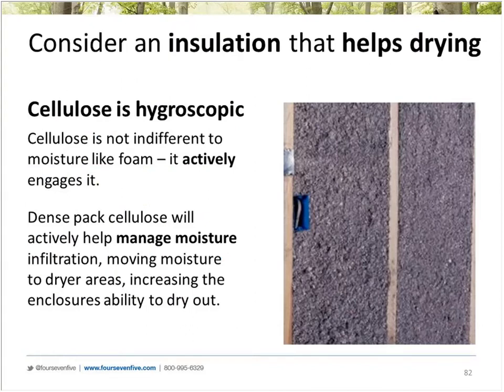Looking at insulation, we said the foam was hygrophobic. We like insulations like cellulose, dense packed cellulose in particular, which are hygroscopic. So rather than ignoring the water, it actually helps manage the moisture. The cellulose takes the moisture from a wetter area and moves it to a drier area and increases the drying capabilities of the enclosure.